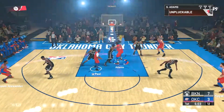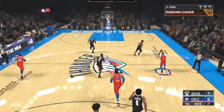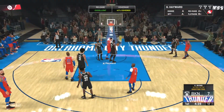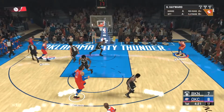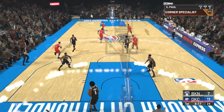Anyway, CP3 drains that 3 to start off this game. Now he's going to dish it inside to Steven Adams for the layup. Now here's an outlet pass to Chris Paul from Blake Griffin, and Chris Paul finds Gordon Hayward, his debut tonight, and one green light. Now Griffin is going to find Gordon Hayward in the corner. That new shooter for us drains the 3.